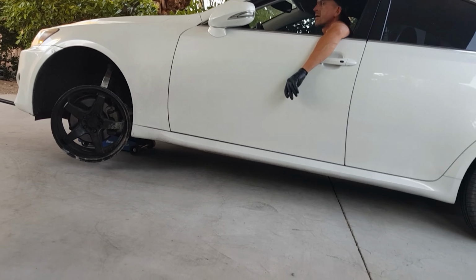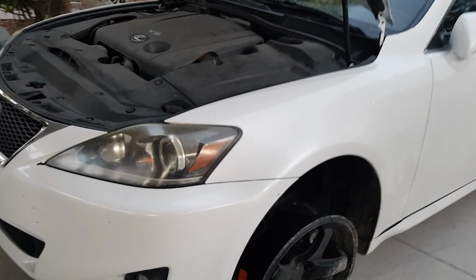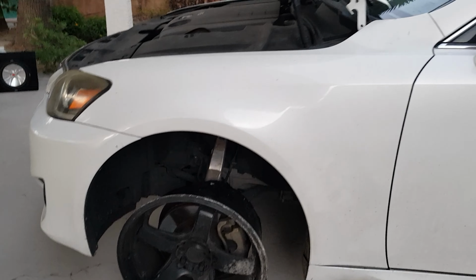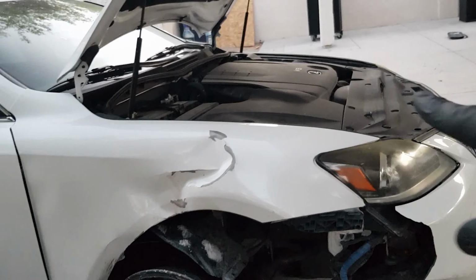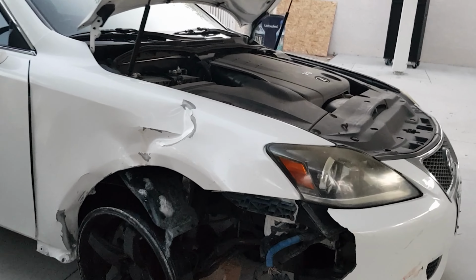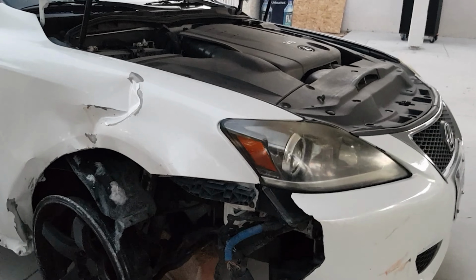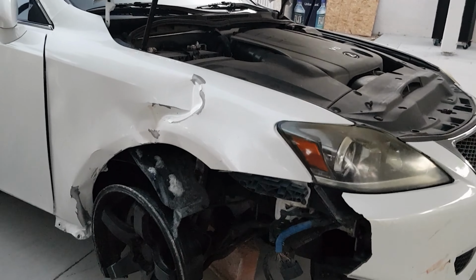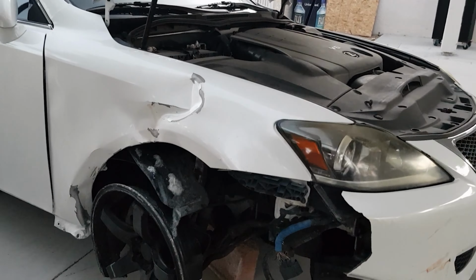Now this car looked a lot worse than it actually was. The body lines were straight. There were no fluids leaking. The hood was completely fine. What we had was the bumper cover, the fender that needed to be replaced, and the whole passenger side suspension had to be replaced as well. Maybe a couple control arms. But besides that, it was not that bad as far as it looked. It got super lucky and it didn't bend the frame.